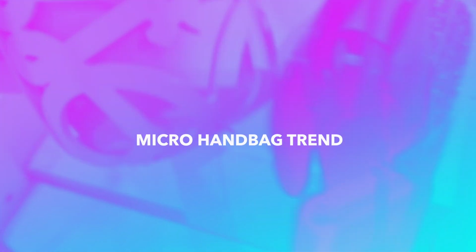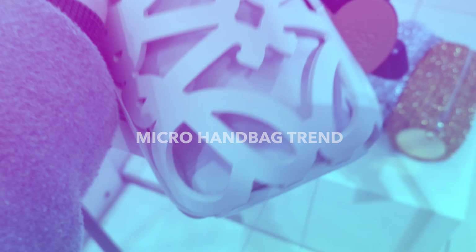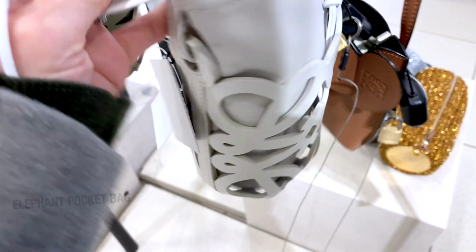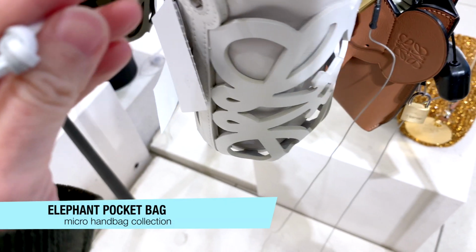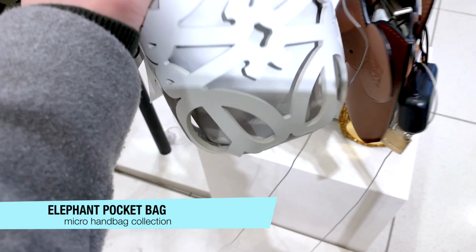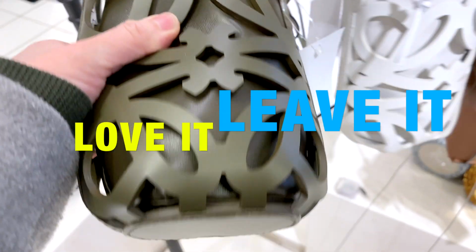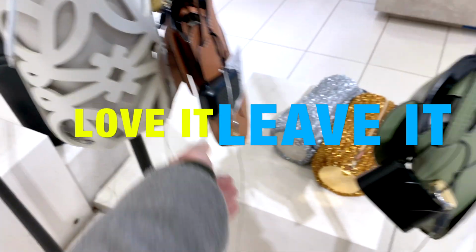Now, we know that the micro handbag trend is probably not going to go on forever, but is it? I don't know. It's still been going strong for a couple of years now, and the Loewe Elephant Pocket handbag is by far one of the smaller ones that you'll see within the Loewe handbag collection. Today I want to have a look at it and decide, do you love it or would you leave it? After all, when you think of Loewe and you think of the elephant handbag, this is one of the ones that you would think of.